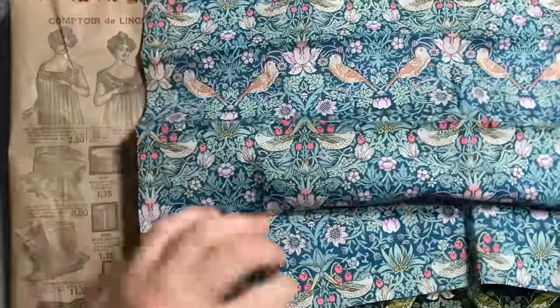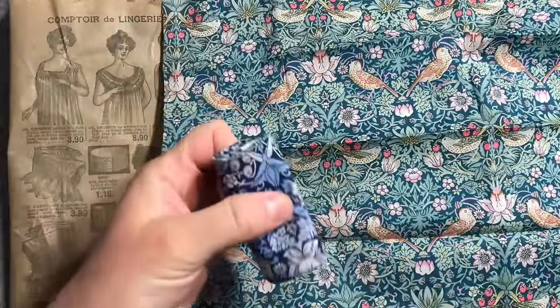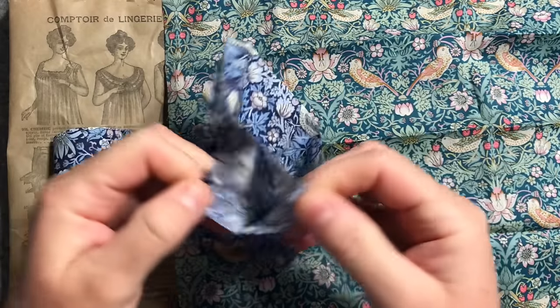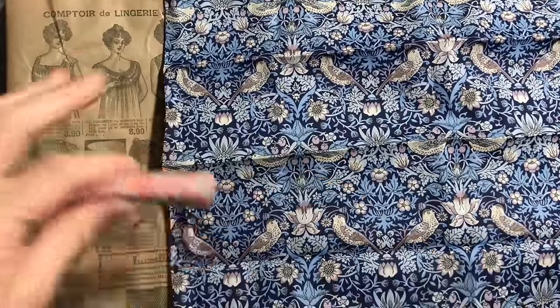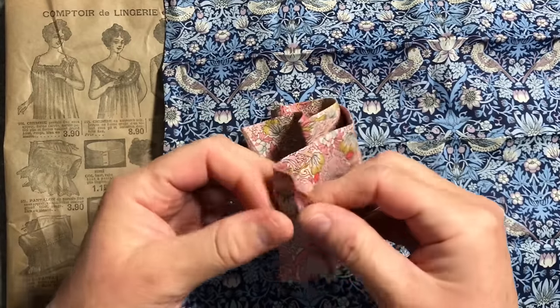So yeah, $4 for each of these ones, but that will be plenty for me. I don't need big quantities of Liberty. I'm not making whole dresses or shirts or anything. I just want to have little portions of them to use in my slow stitch. Then I just love my birds and flowers, but I just love how different the different colorways actually end up looking.